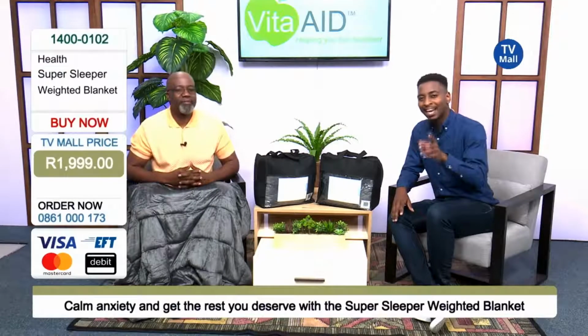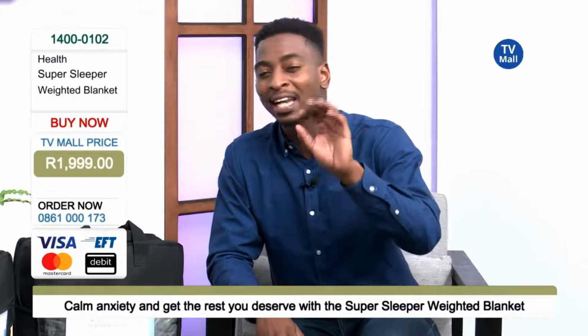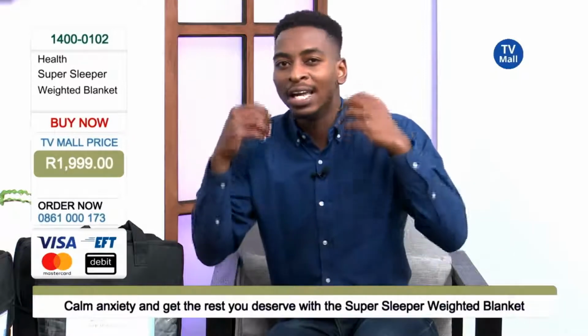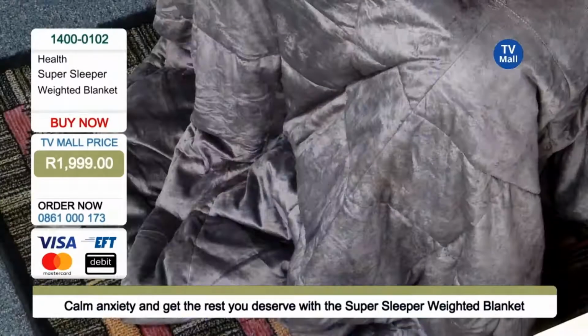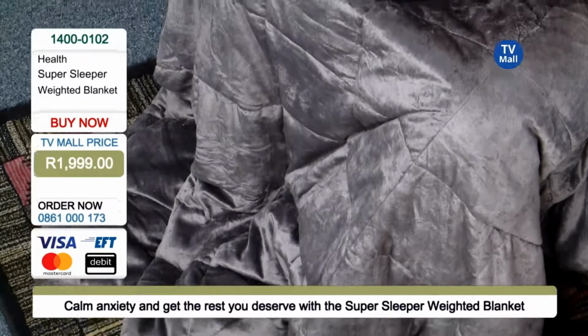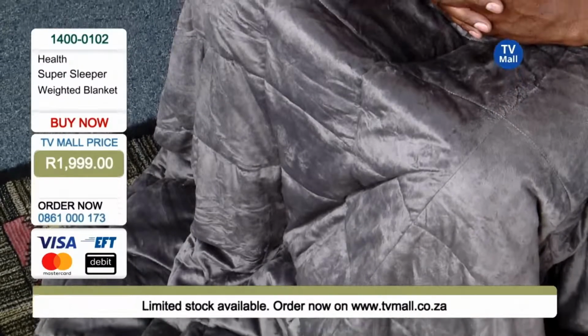Love. So this definitely, the Super Sleeper weighted blanket is going to give you that. Enjoy quality sleep with love. For 1,999 Rand, you are going to be able to mimic that love, that care, that protection. Release your serotonin, release your feel-good hormones. Be calm, be at peace. Wake up in the morning, re-energize, or wake up after your nap, re-energized, ready to tackle your day. This is the blanket for you.